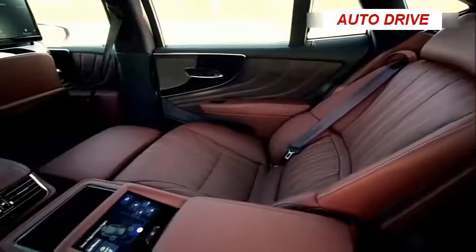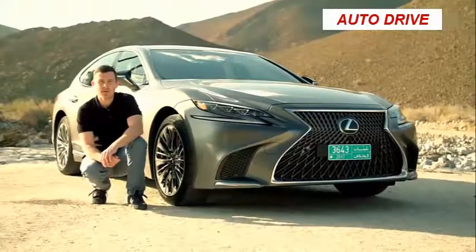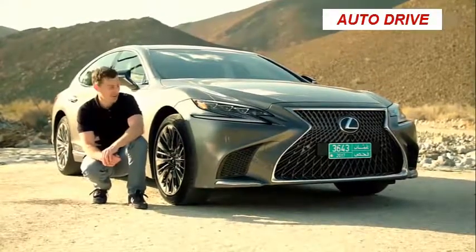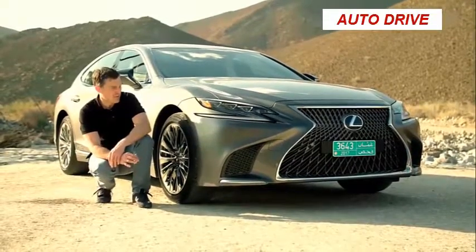So then, what's my final verdict on the Lexus LS? Well, I really like it. I don't think it drives quite as well as the German rivals, but it's not that far off. And if you're interested in this car because of the way it looks, and it certainly looks good, then it's definitely worth considering.